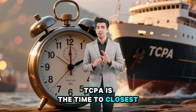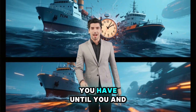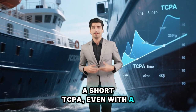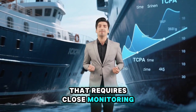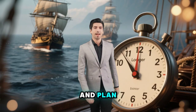TCPA is the time to closest point of approach. This tells you how much time you have until you and the contact reach that CPA. A short TCPA, even with a safe CPA, indicates a rapidly developing situation that requires close monitoring. A long TCPA gives you more time to assess and plan.